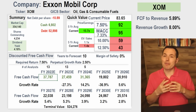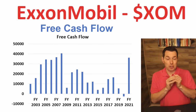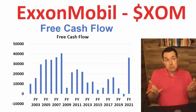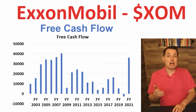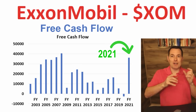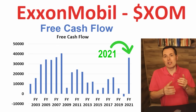But I actually prefer to be a bit more conservative than that, and here's why. Look at this free cash flow chart. This is actual free cash flow numbers that ExxonMobil has generated over the past 2 decades or so. And if we were going to define this in a word, I would call this volatile. It is somewhat all over the place. Now, granted, they are coming off of a very solid 2020, but I do hesitate with taking the high level of estimates. Yes, right now oil's up at $100 a barrel, whatever the number is, but it is not likely to stay there. I believe that oil is likely to pull back.